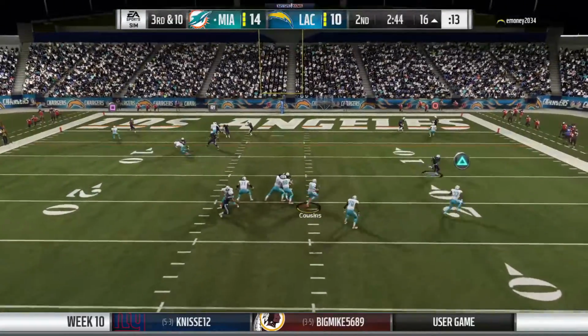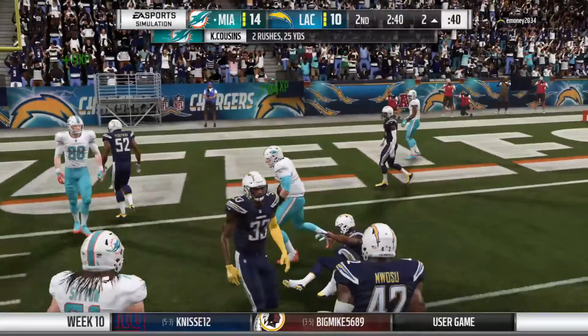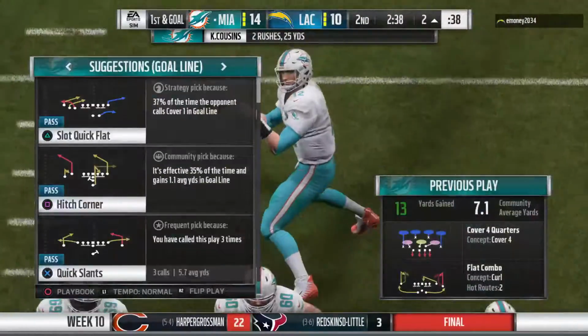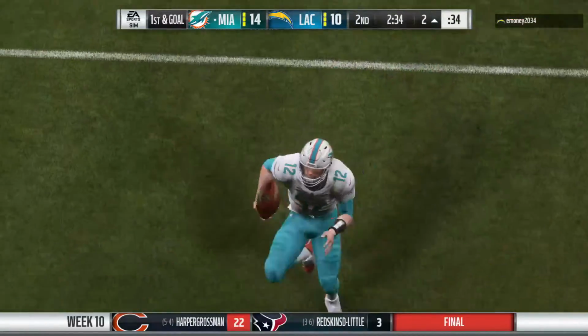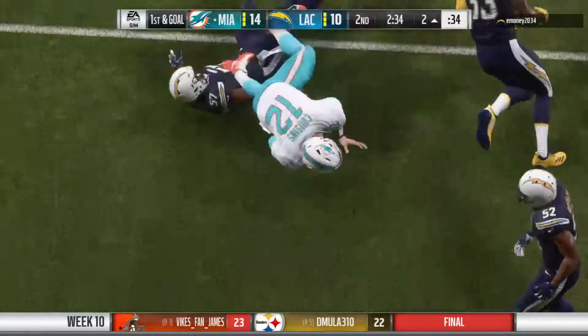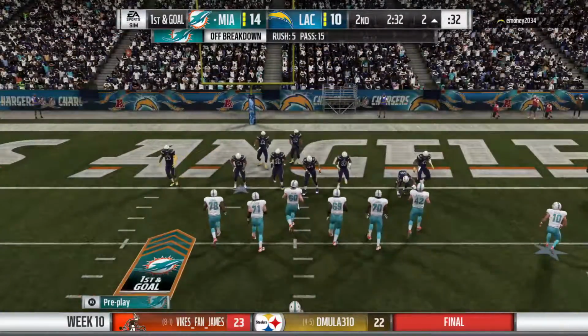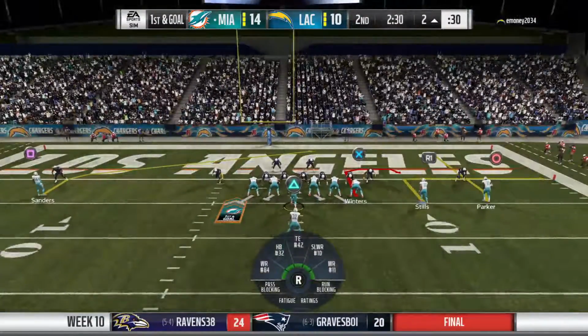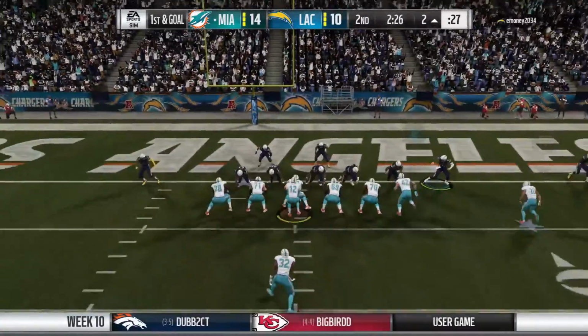On 3rd down, Cousins eluding the pressure right. They're able to convert on 3rd down, and that sets up a 1st and goal. Now that's disappointing for the defense. They had the advantage, had excellent coverage all over the field, but they let him get away, scramble, and pick up a 1st down and inside the 5-yard line. So another 3rd down conversion, and now they've got a 1st and goal.